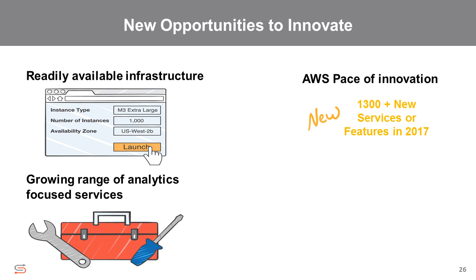And so you now have some new opportunities to maybe take some of those things that required a little bit more of an investment in infrastructure but had maybe more potential to be successful, and maybe go and experiment with those now because you can get access to that infrastructure so quickly and be able to use it for just the amount of time that you need it.